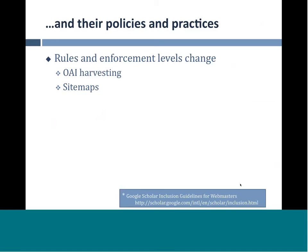There was a time when Google supported OAI harvesting, the Open Archives Initiative protocol for metadata harvesting. And at that time, we believed that our indexing ratios were pretty good because our repository was OAI compliant. In August of 2008, Google announced that it was no longer going to support OAI. And we think that after that, our numbers started to tank. That's an example where Google made a unilateral decision as to what protocol they were going to support, and it affected us dramatically.